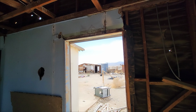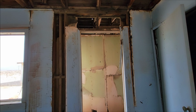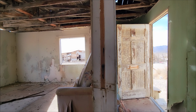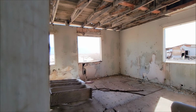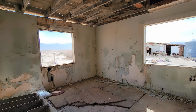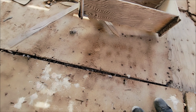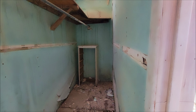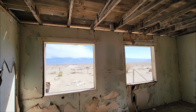Let's see, what is this? Nothing to really see. Oh, this flooring's really sketch. Hopefully it don't fall through. Nah, it's empty. You guys see that? There's nothing in here. Look at this floor, though. It's really sketchy. I ain't trying to walk through it or fall through this. You know, we gotta at least take a peek. Hangers are still there. There's a shelf right there.